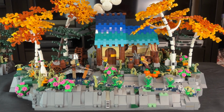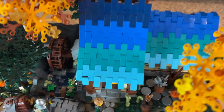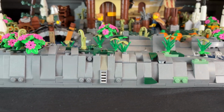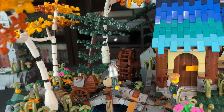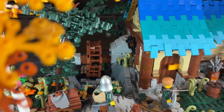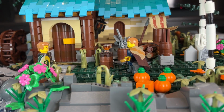But first, with the house, I used this really cool detail where you can use a clip piece along with two flat 1x2 tiles, and it creates this really cool curved roof. In addition, I've used a lot of smaller details to try and add different things like running water. You can see in the back here, I have a really cool water mill. It's overall a really cool MOC.